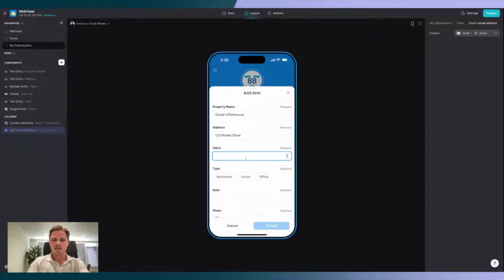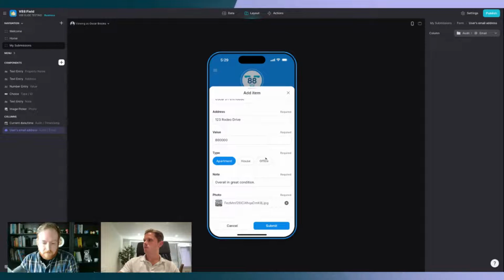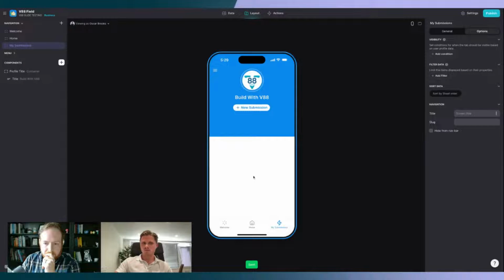The value, let's say 800,000. It's an apartment. Little note, something like that. And then we can go and upload a photo. Okay. So we've hit submit. Now what do we do?